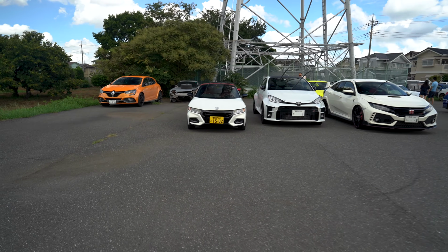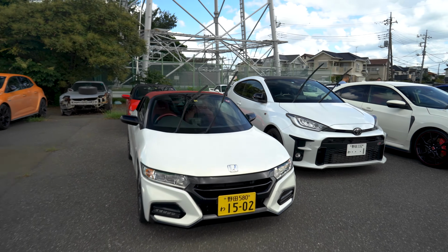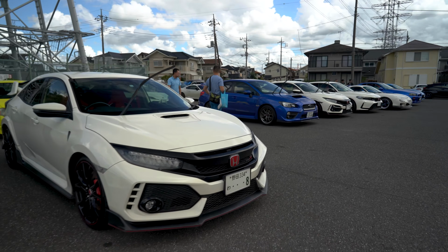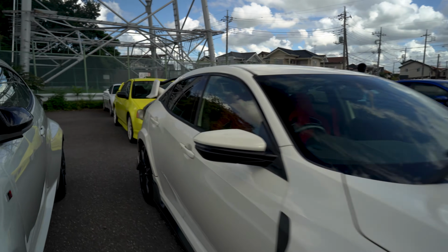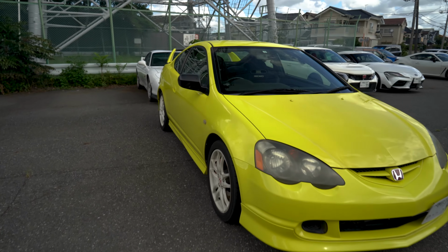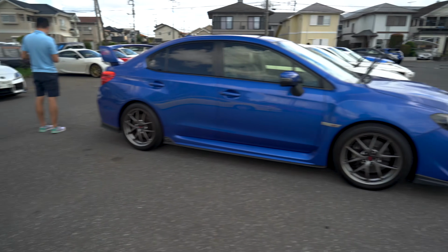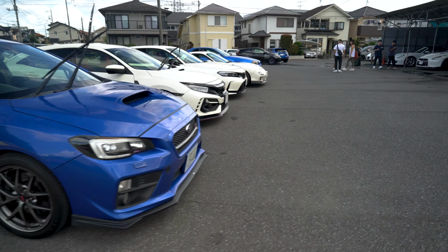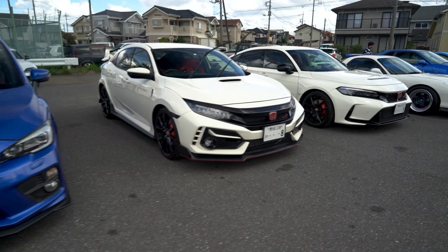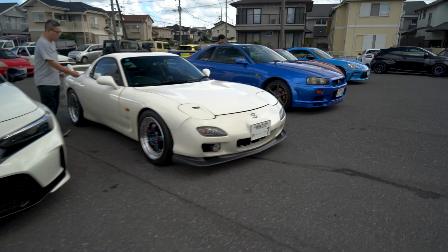Same with the S660 that I rented. They have the GR Yaris, FK8. If you like the older Honda stuff, they've got a DC5 back here. There's another FD. Like I was saying, the FL5s, they've got a couple of those. They're the new ones, so they must be popular. STI, FK8, another FK8, another FL5. Here's that FD that we saw on Works.